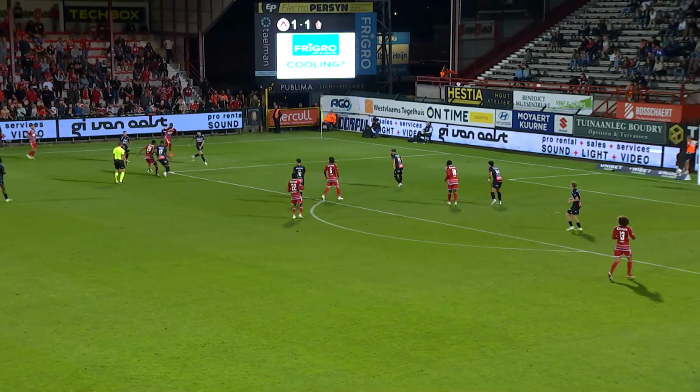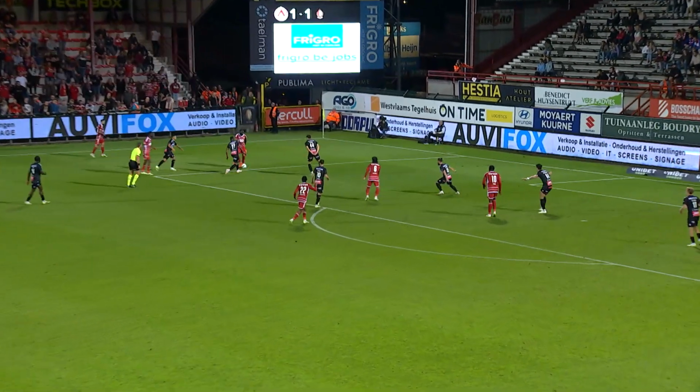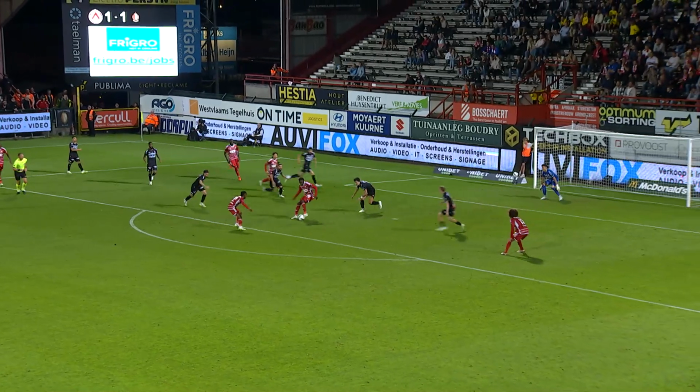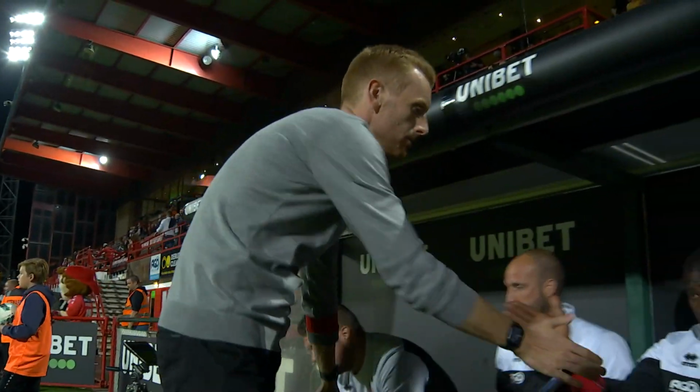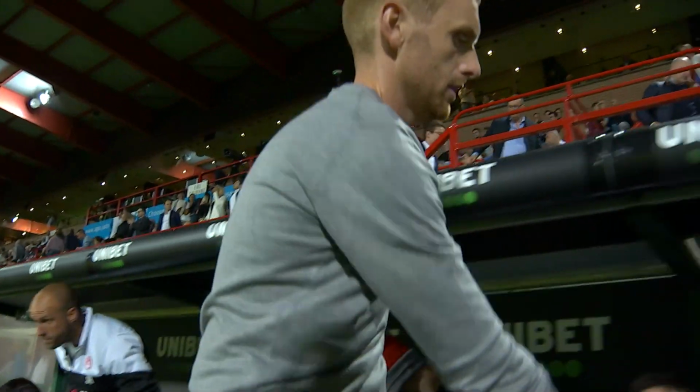William Balikwisha had a great chance to win it for Standard, but luckily for the home side, Van der Bruggen was on hand to parry the ball over the crossbar. The final score, Kortrijk 1, Standard Liège 1.